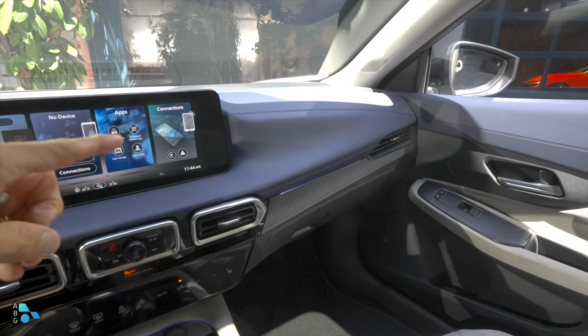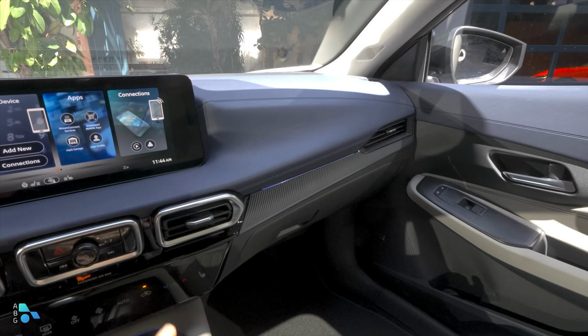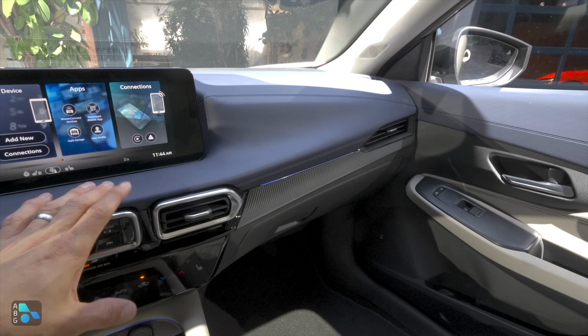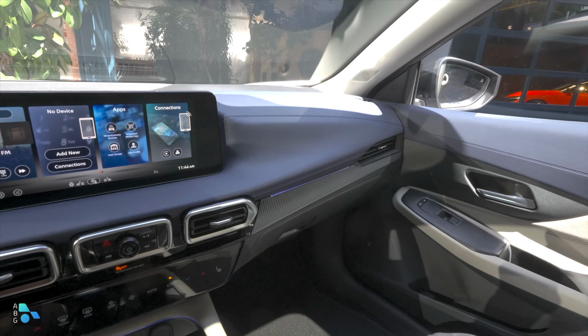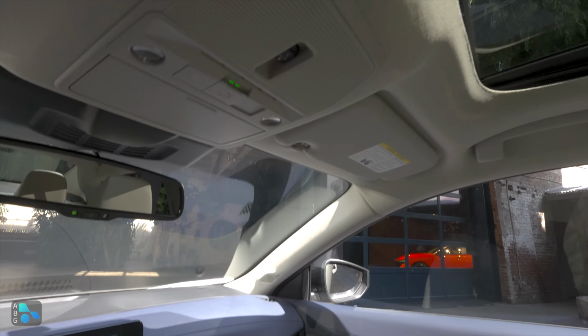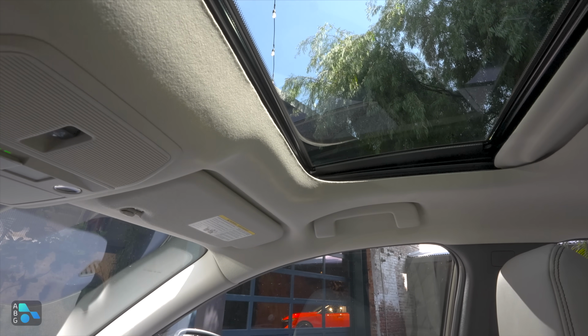But the reason I'm looking at this one instead of the SR is that it's easier to see the shapes because of the color scheme. Very similar shapes and materials are going on in the SR. It's just that it's all black in that particular model with red accents. Now, going on up here, we have a pretty standard sized moonroof just over the driver and front passenger's head.